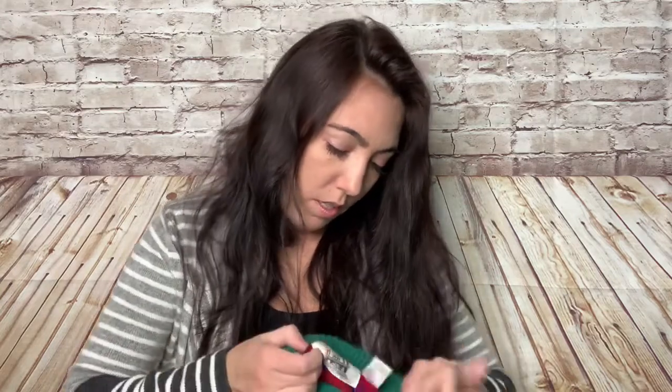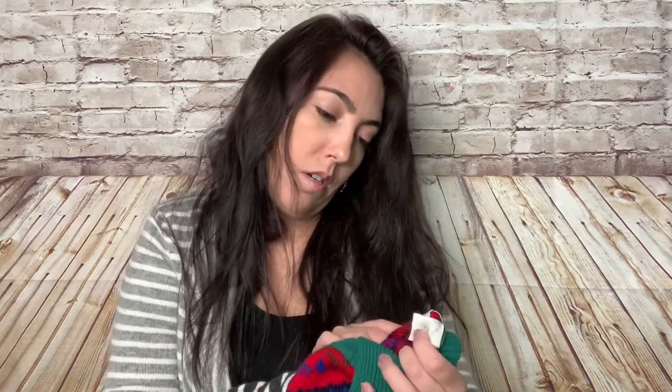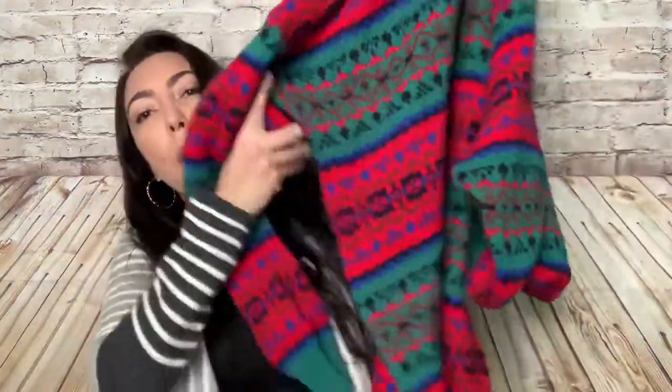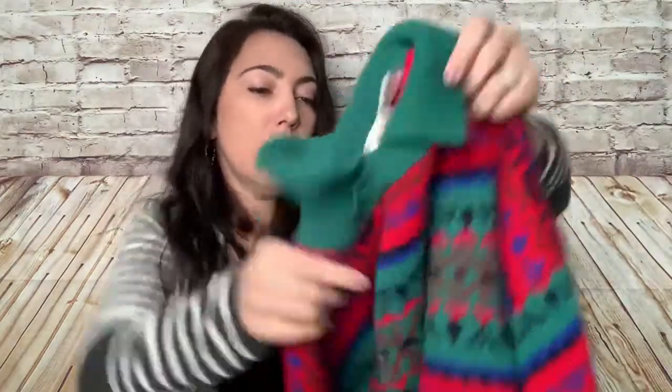I like sweaters like this. This looks like a vintage sweater. Don't know the brand, but look at this pattern. I'm excited about that. Size medium. I'm sure I can get at least $25 for that. That's a lot of items. Size small, but no brand.